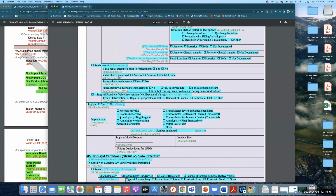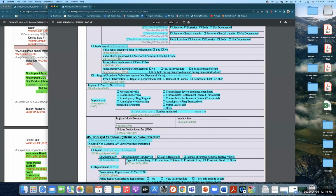And then the types of implants. We do have options for the transcatheter. If a transcatheter device is implanted open heart, which can be done, they will use a transcatheter device, but they do not insert it via catheter. They insert it with the chest open, the heart is open, to put that device in. That's what this is referring to. These other two transcatheter devices are specific to those inserted via catheter, either transapical or transseptal.